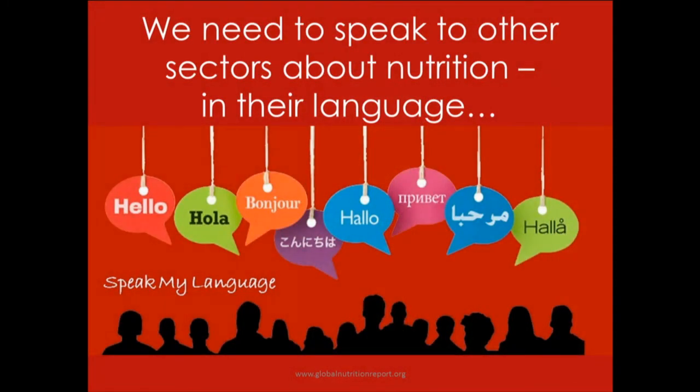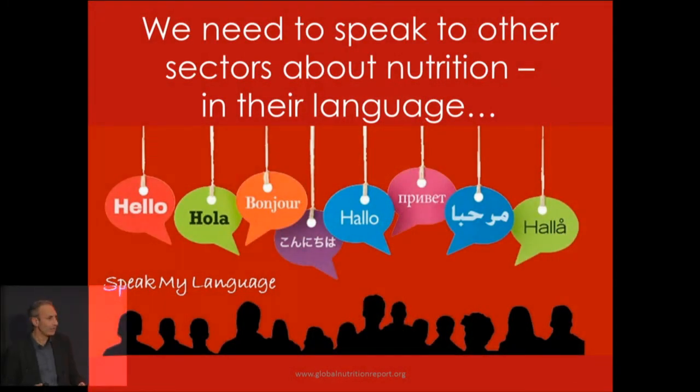We know we have to rely on other sectors to weigh in for nutrition. To do that, the report stresses that we need to speak their language. We need to tell them in agriculture, in education and health, in women's empowerment, in social protection, in water and sanitation, what do they need to do and why is it in their interest to do it? They're not just going to do us a favor in the nutrition community. What should they do to make their programs even more nutrition sensitive?